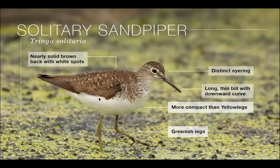Now here's one that can kind of throw you for a loop. It's the solitary sandpiper. It's got a more compact shape than either of the yellow legs. It's got more greenish legs, but again, depending on what kind of water it's been in, you can have that color get onto a greater or lesser yellow legs, or if they're foraging up to their belly, you don't see that at all. That can be a problem for you.